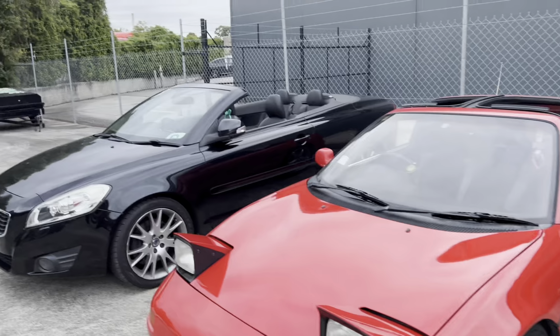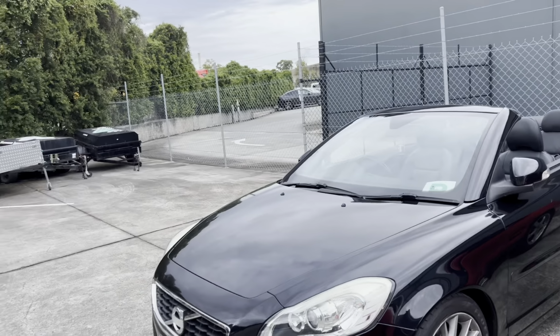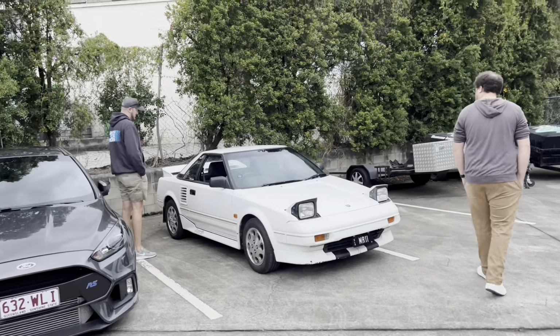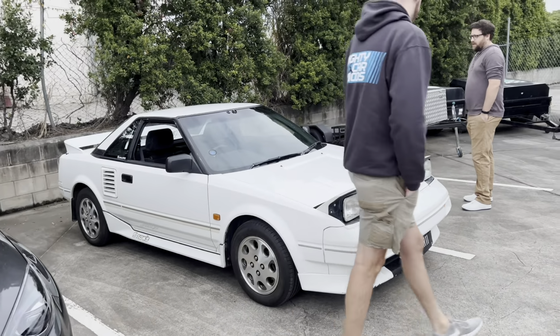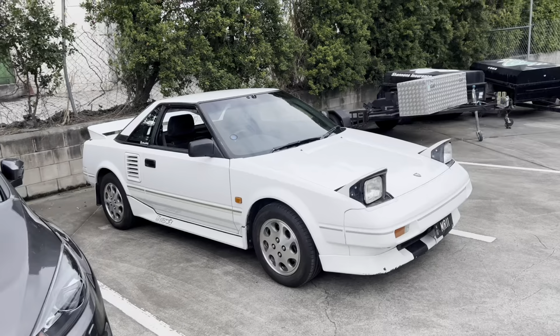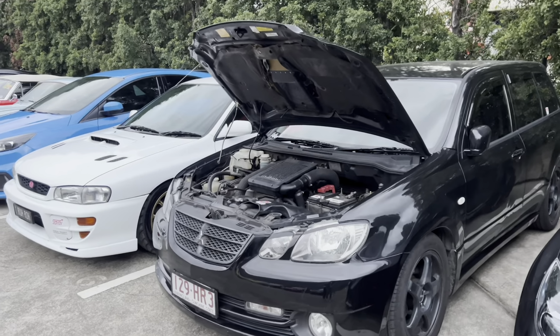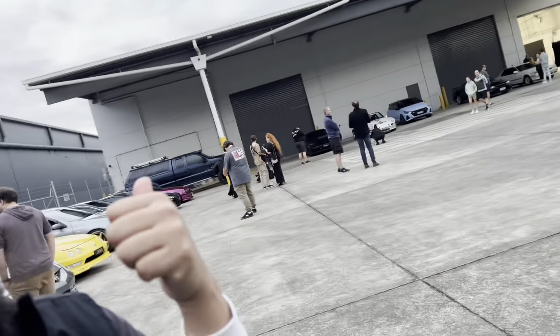MR2. That's cool. It's just the same. That one's more older, older model. The engine is at the back. Yeah, it's rear wheel drive. Toyota MR2. This. That's what I was looking for. That's what I searched up the other day on Facebook Marketplace. MR2. Yeah. And I saw one on TikTok and I was like, yo, this is cool.